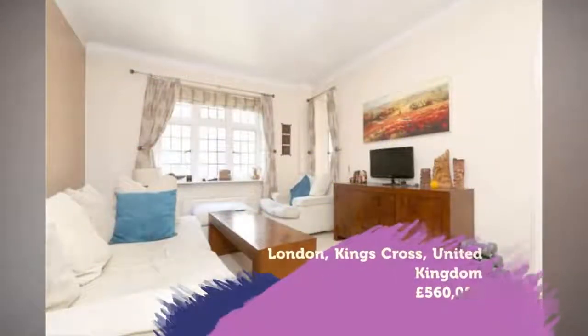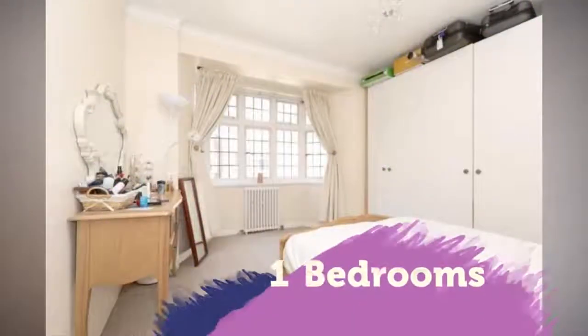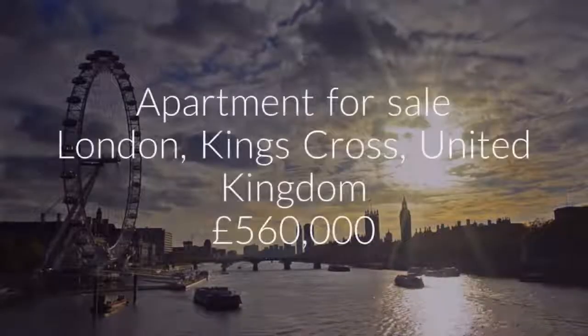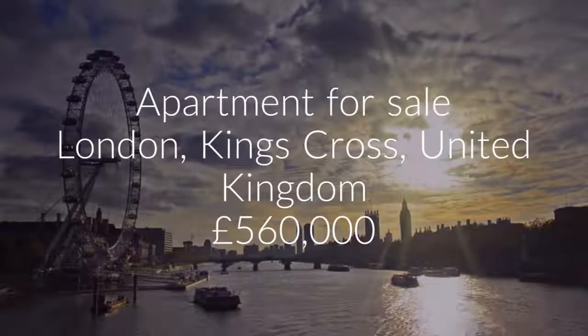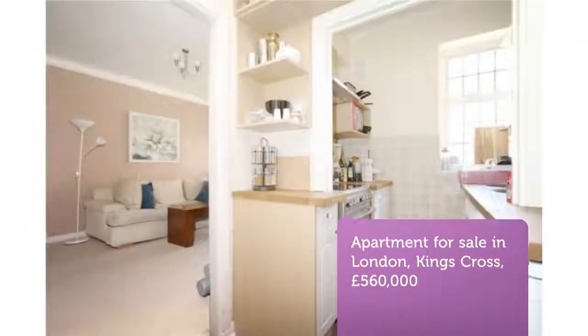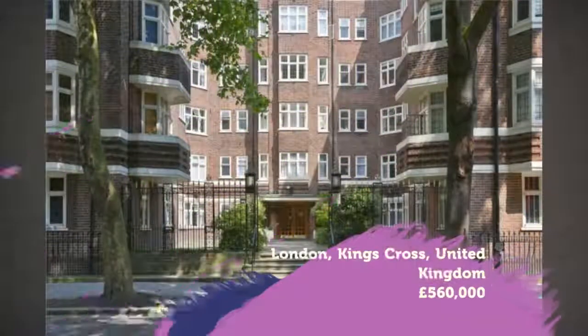One bedroom. Porter. Lifts. Fourth floor. 495 square feet. Full description. Tenure. Leasehold. A bright and spacious fourth floor one bedroom flat within this well-regarded 1930s purpose-built block.